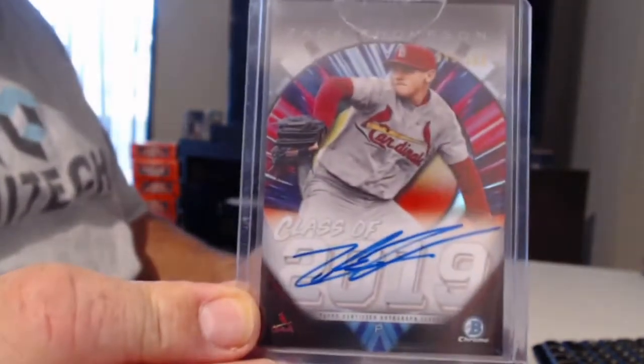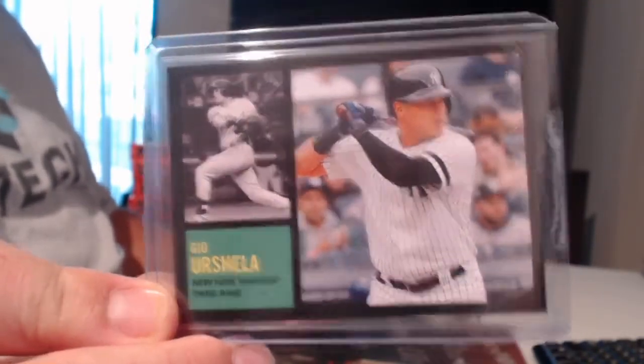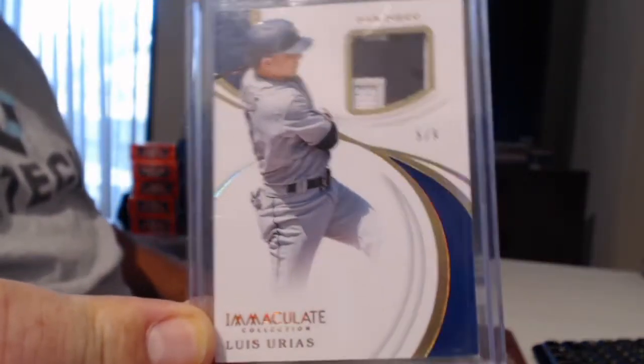It's a Bowman Chrome Class of 2019 autographed to 250 of Zach Thompson. Out of nowhere last year, Yankee stud Gio Urshela. I believe he's going to be their third baseman this year. Numbered 5 of 9. San Diego Padres get a patch. Luis Urias.